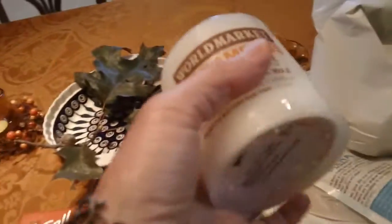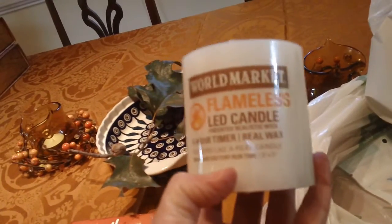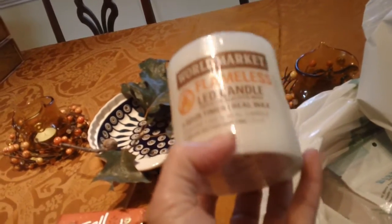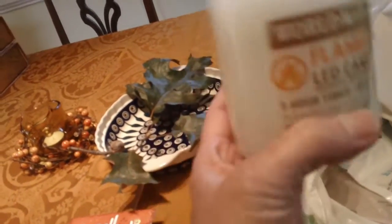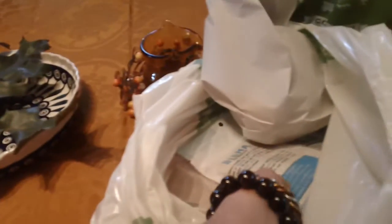Oh, I have a Halloween lantern that I got last year that had a built-in LED, and it just stopped working on me, so I need to stick another one in there to light it up because it's not suitable for regular candles. And I got some snacky things, chickpeas. Okay, I got a couple of mugs because I needed Halloween mugs, and they had Frankenstein and Bride of Frankenstein. So I got Bride of Frankenstein.